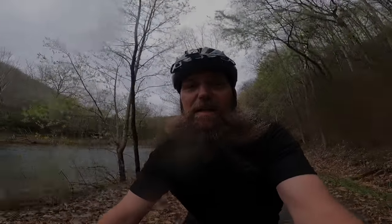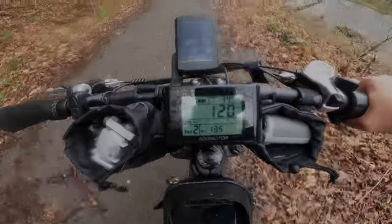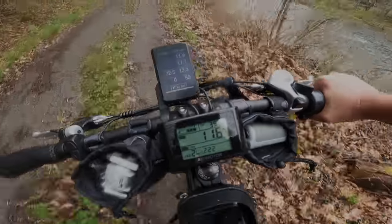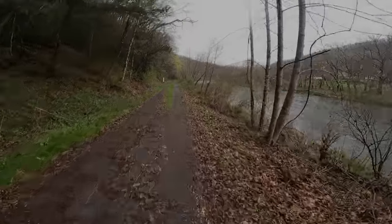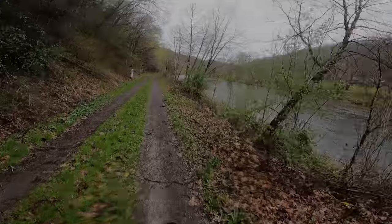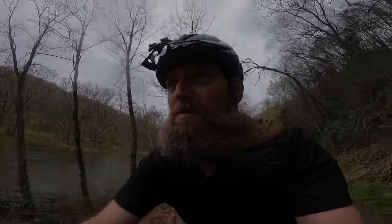What I've been looking at. Oh, hold on. There you go. All right. Yeah. That is pretty. That's the battery life in the top left. 59 miles to the end. We gotta quit messing around.